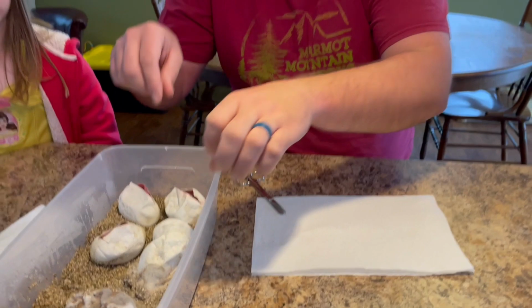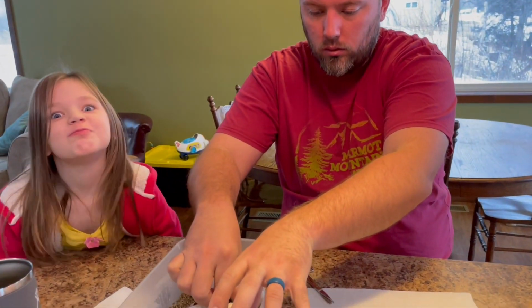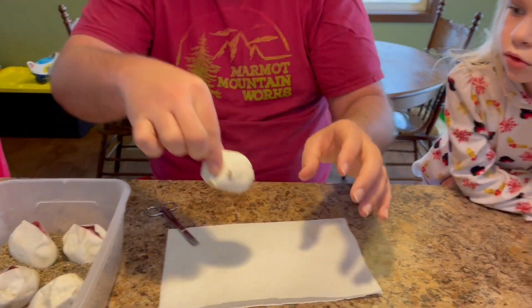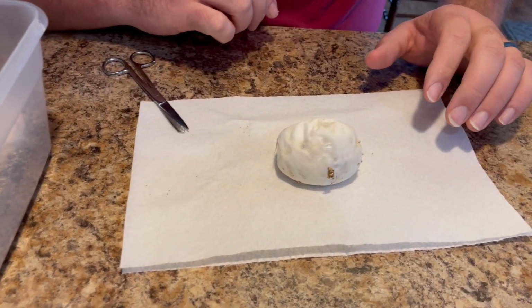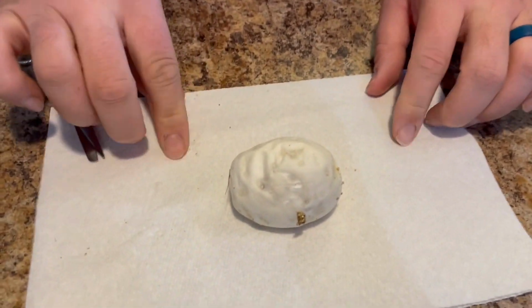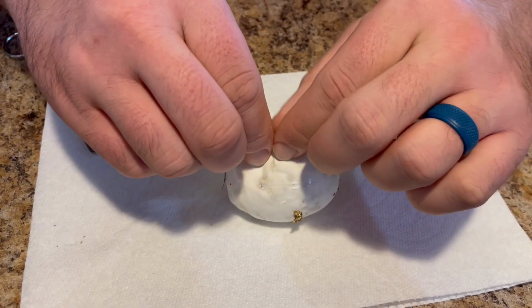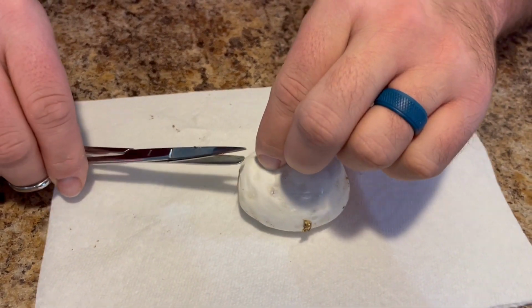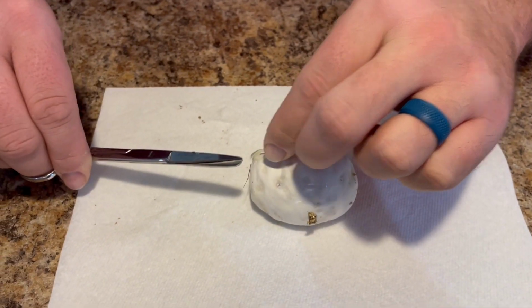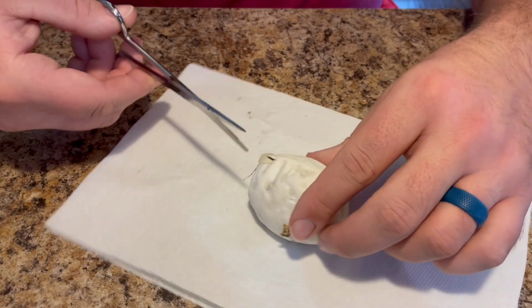All right. Number three. Oh, really? Number three. Yeah, these are not very deflated. No, it'll probably take them a few days to come out of the egg. Usually once we cut them, it takes them a good 4 or 5 days to come out on their own.